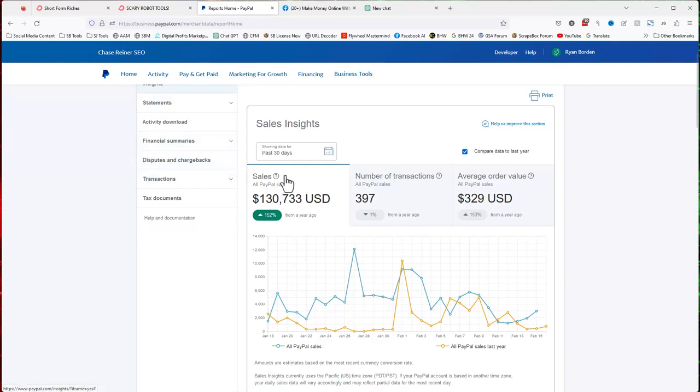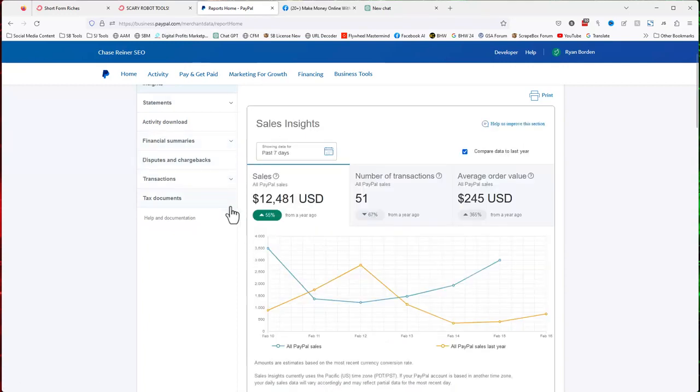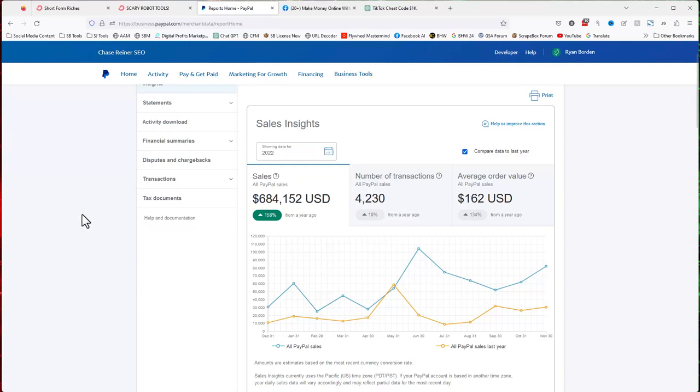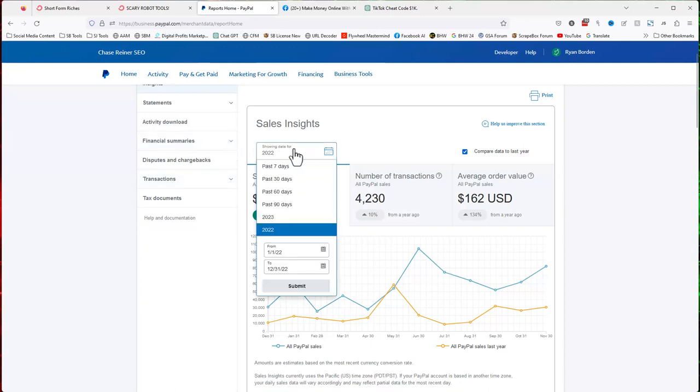Let's jump in here. If you look at our past 30 days here in PayPal, it's $130,000. We can go 7 days and see $12,000, and we can go the past 60 days, or let's even go 2022 and see like $684,000, right? So what does this look like?